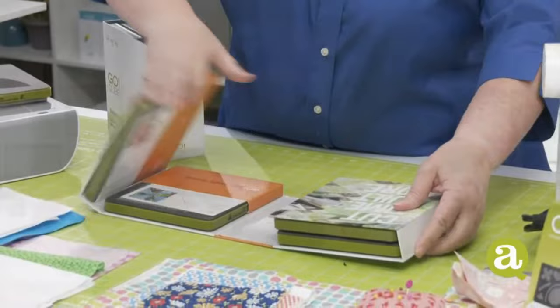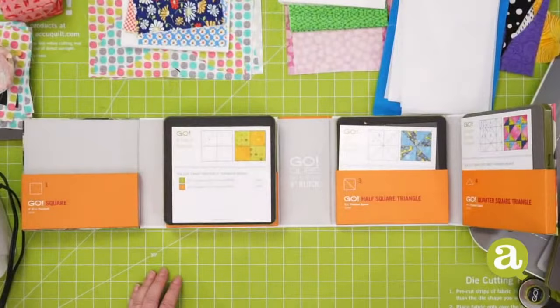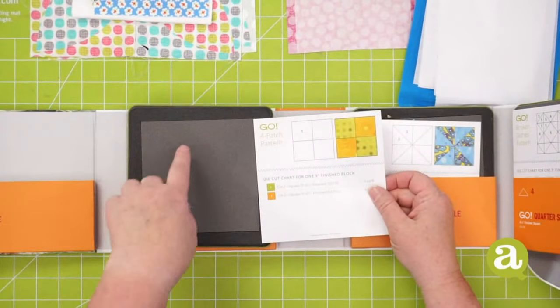So there are 8 shapes. The shapes are the same in every cube, they're just different sizes. Shape number 1 in every single cube is a square. The cube system is based on a 4-patch system, okay? So 4 of these squares sewn together equals a 9-inch finished block.